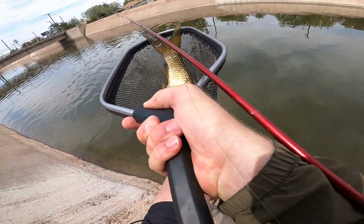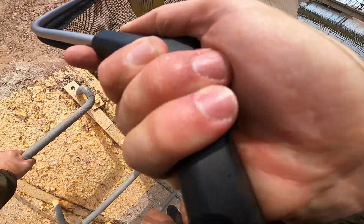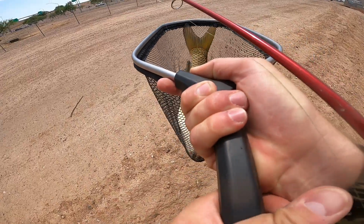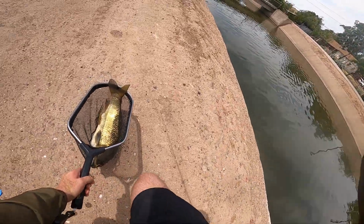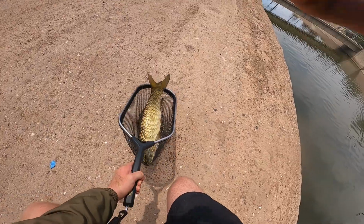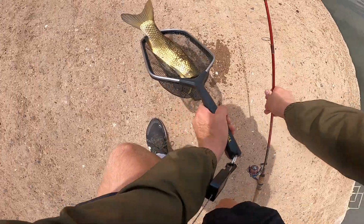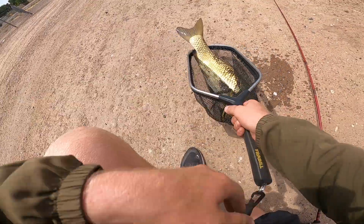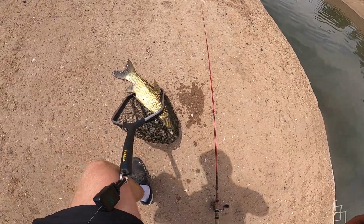That juice. Now's the fun part, getting him back up on land, man. This is the fun part. Okay, we're good. Look at that. Look at that toadsicle. Oh yeah. All right, let's get him back in the water. First off, we gotta get this guy off.